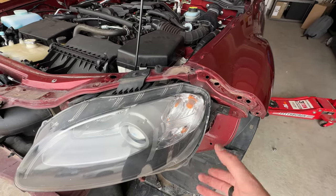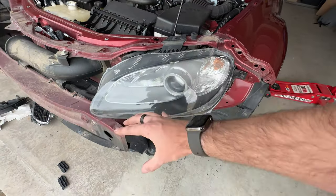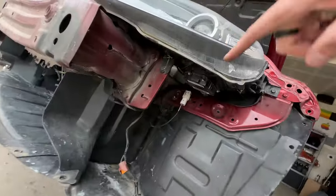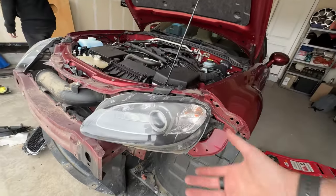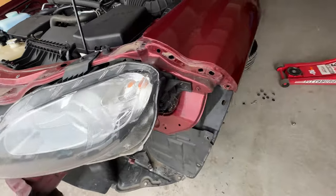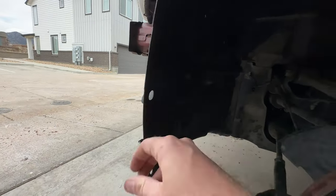It is doable, but the easiest way for sure is to take the bumper off, take the whole light module off, which is not too hard. It's just 1, 2, 3, 4 bolts, and that just moves out. You don't have to completely disconnect it, but that's really the easiest way to get back behind these things. And then, like I said, you can still slide in and grab the bolts that way as well.